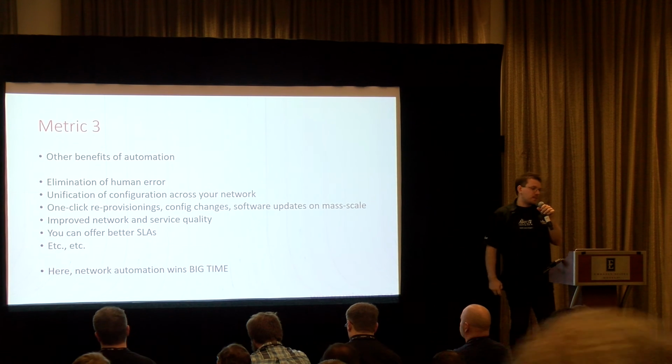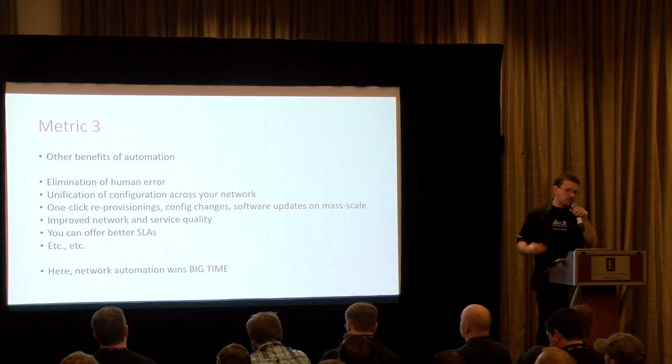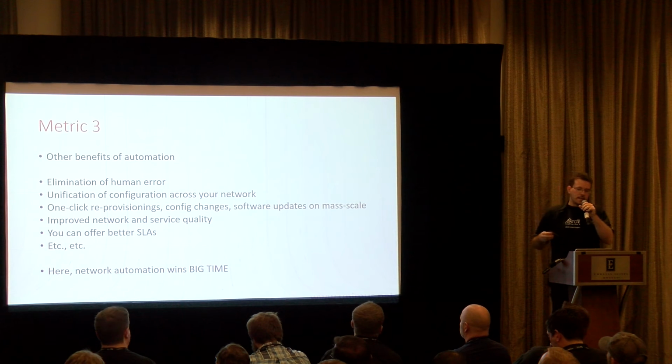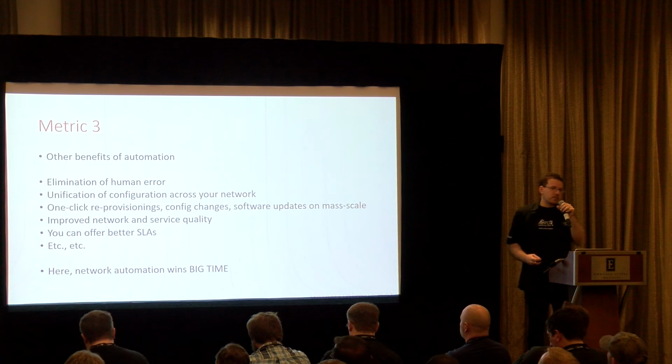And metric 3, other benefits of automation. So factors like elimination of human error, factors like unification of configuration across your network.